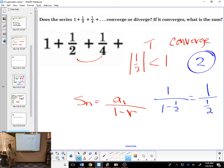Wait, what? Oh, the sum. Yes, the sum of this infinite series, because it goes dot, dot, dot. What does the T stand for? T for true. This statement was true. So therefore they converge.